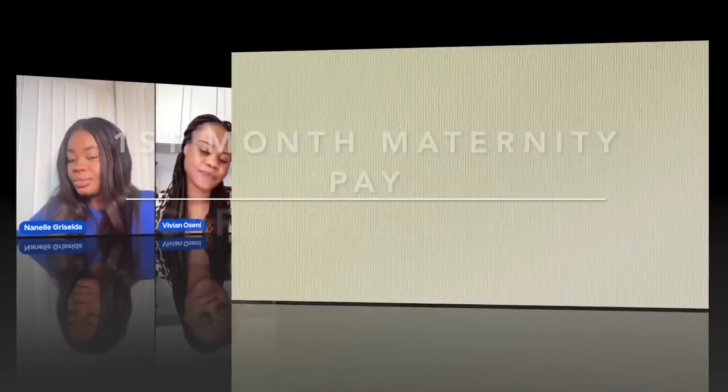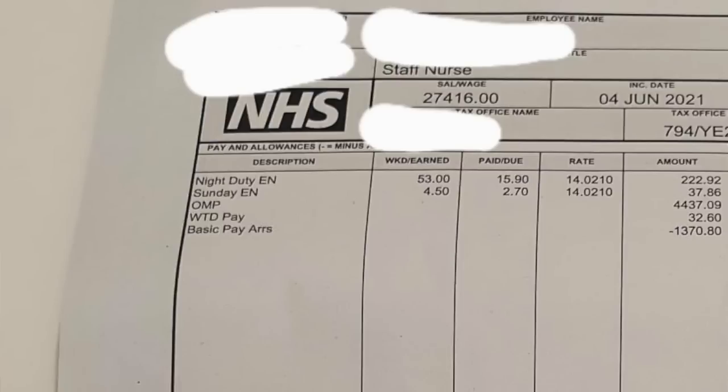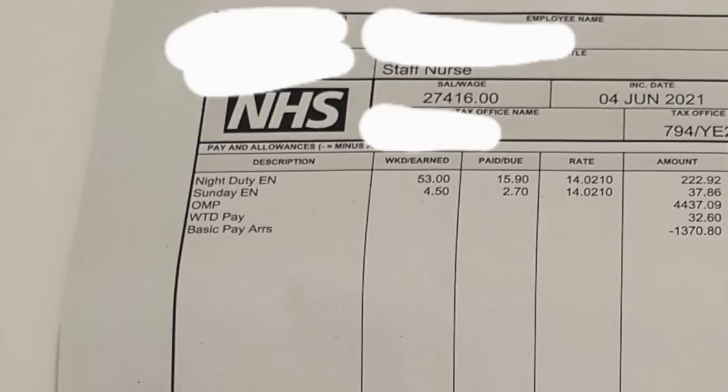So I have a pay slip here of the first pay, and this is for somebody who was doing night shifts, nights, Saturdays and Sundays. You see in the pay slip it says night shift enhancement, £222, Sunday enhancement, 37, and you have SMP and OMP. OMP is what makes you get commensurate to your pay in maternity pay in the NHS, and that was about £4,437.